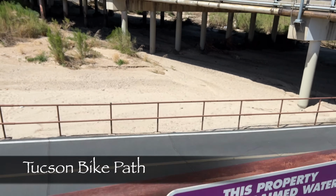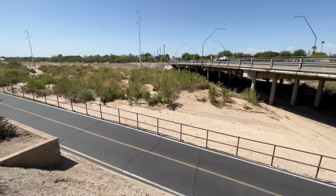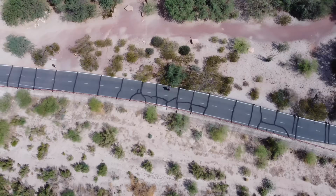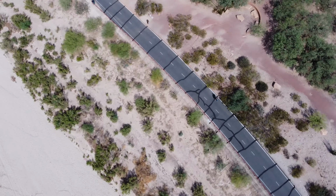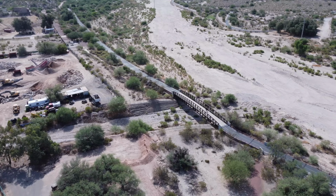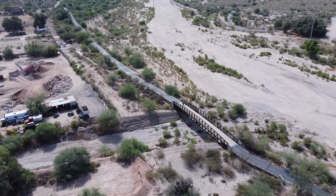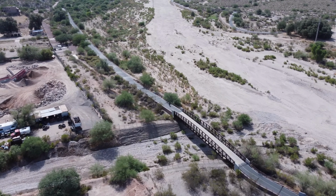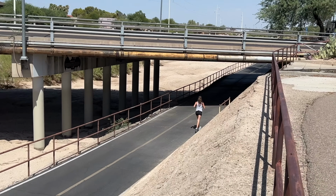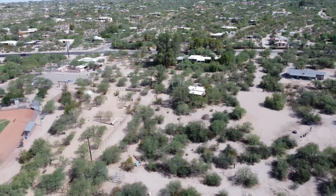And hey, if you're looking to do some bike riding out here, they've got the Tucson Bike Path, and you can cruise this path all around in long distance too. Really nice path right along the old river. But yeah, I would say if you're into bicycles, this is a good place to get some time on the bike. And as you'll see, people actually use the path for jogging and running as well, not just for bike riding.